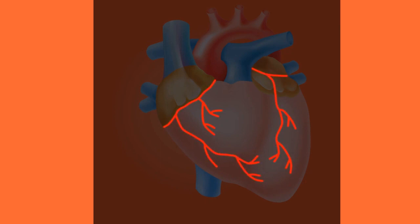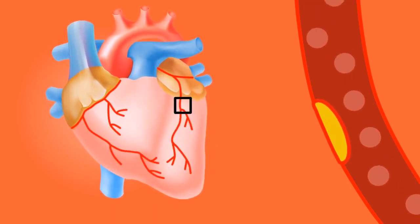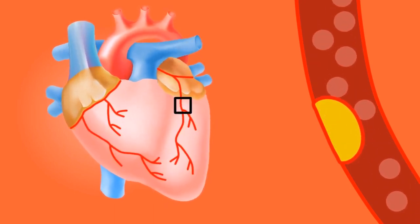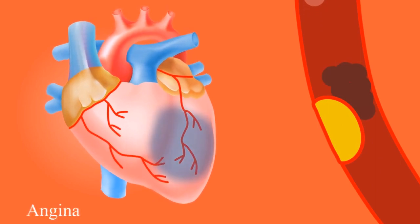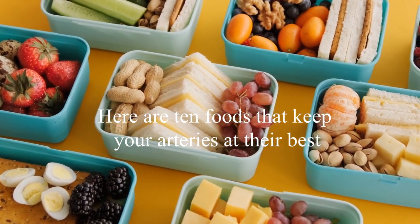When these arteries become narrow or blocked due to buildup of plaque or cholesterol, it can restrict blood flow to the heart muscle, leading to chest pain or discomfort known as angina, and in severe cases, a heart attack. Here are 10 foods that keep your arteries at their best.